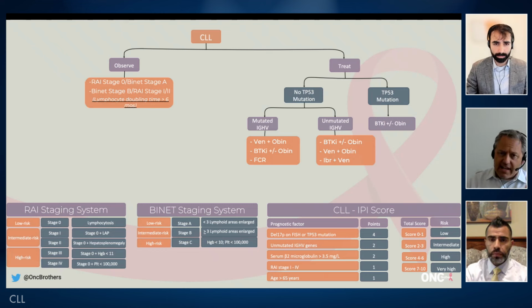And then venetoclax has a very specific step-up dosing where you start at 20 milligrams per week, then you go to 50 milligrams per week, 100 milligrams per week, 200 milligrams per week, and then you start them on 400 milligrams. And early in the development of the drug, there was a singular patient who started at 50 milligrams and went into tumor lysis and died from it. So, it's important to know that venetoclax needs to be monitored carefully.